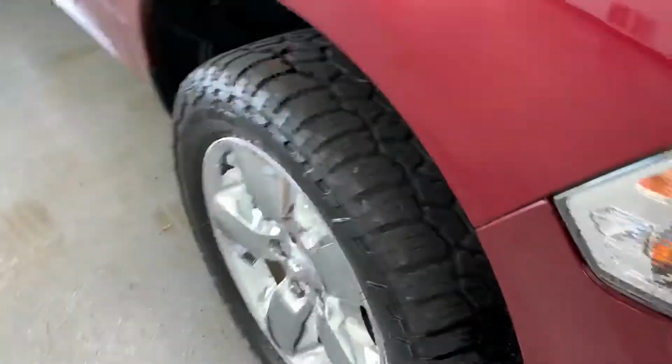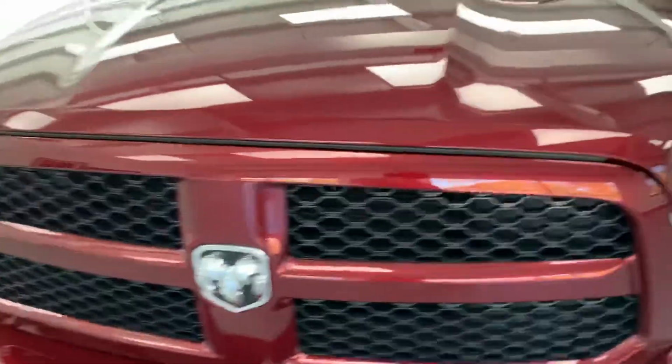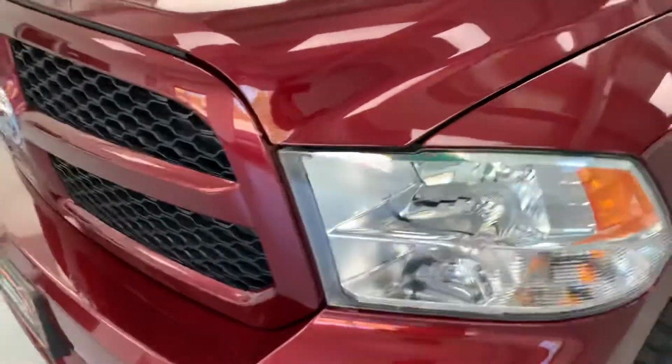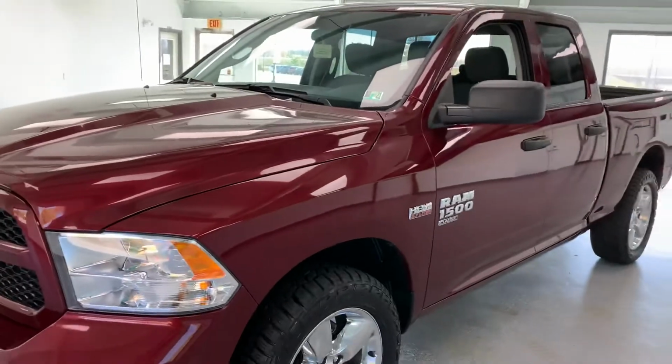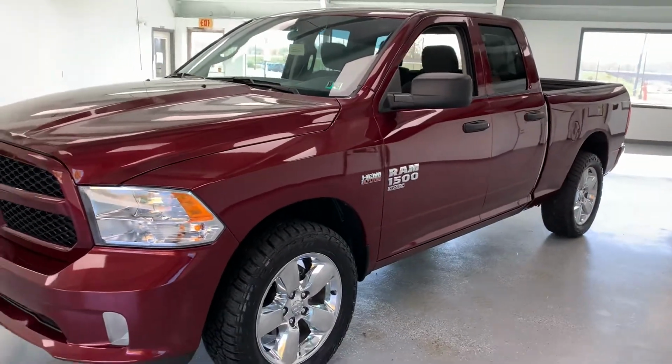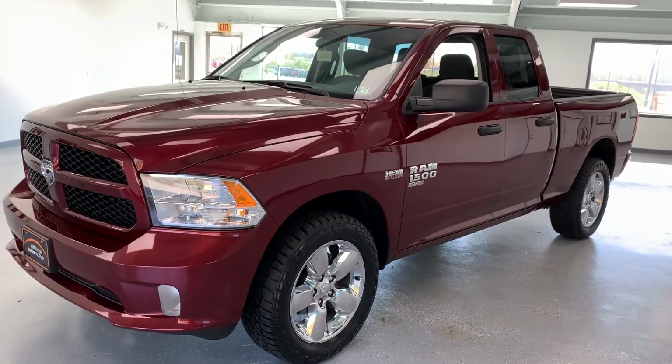But all in all, excellent like new alternative, can save you thousands over new. Vehicles typically do depreciate the most in the first year of ownership. So to get one 1 year old with only 4,400 miles, it does still have the remainder of all of the warranties transferable from Dodge or Ram to the next owner. So you can buy this vehicle with confidence.